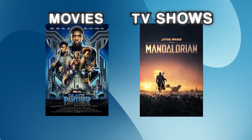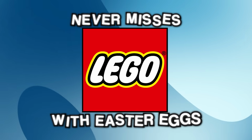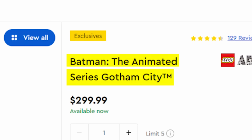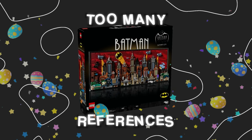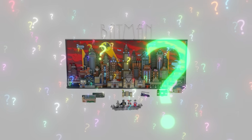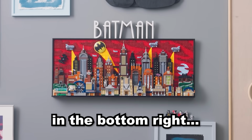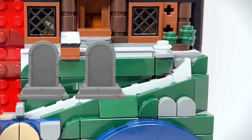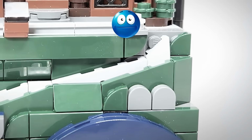When it comes to movies and TV shows though, LEGO never misses their mark with Easter eggs. In the LEGO Batman the Animated Series Gotham City set, there are too many references and Easter eggs to count. But there's one in here that definitely stands out from the rest. All the way in the bottom right of the set, there are two gray pieces sitting right next to each other. Looking at the shape, you might think they look like gravestones. And, well, that's because they are.